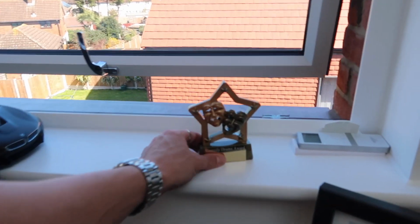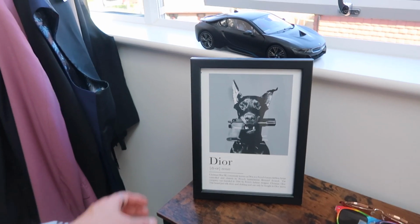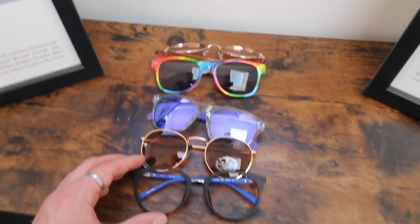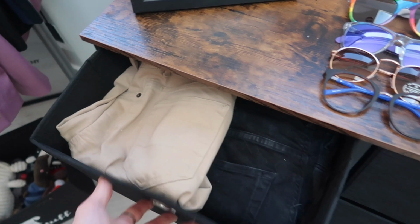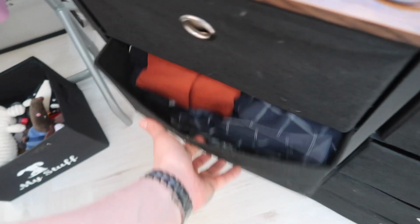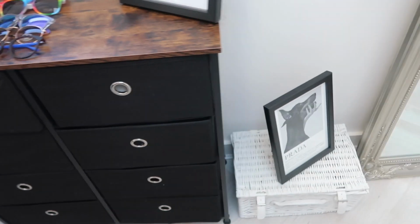We've got his comedy drama award that I gave him because he is a drama queen. Again, more of these pictures, a Dior Louis Vuitton one. I just feel like they fit this room so well. His own little glasses collection. Then in these drawers, we've got all of his shorts that he wears, like the trousers that I cut into shorts. So we've got denim, we've got white ones, navy, we've got his PJs, green, and then the bottom one is actually spare trousers that I don't use anymore, that if needed I can cut into shorts.